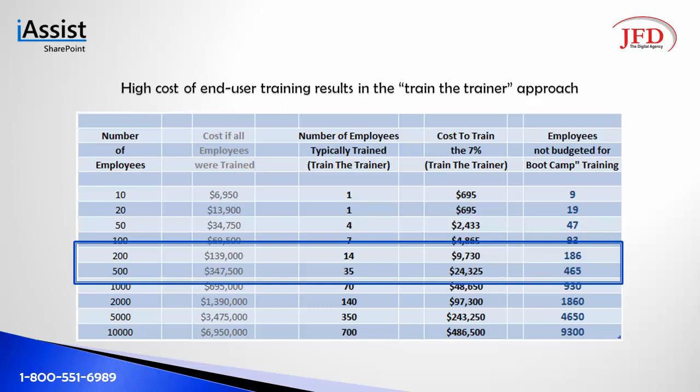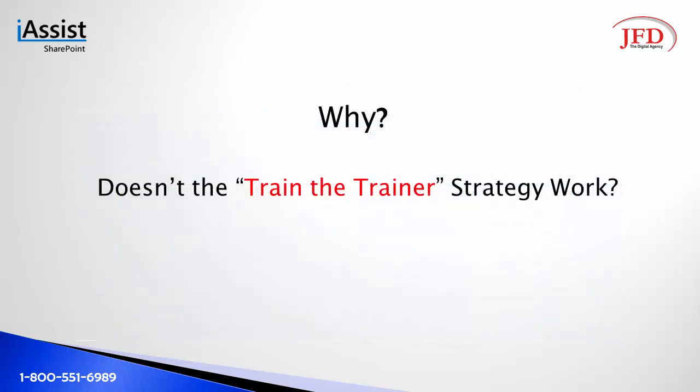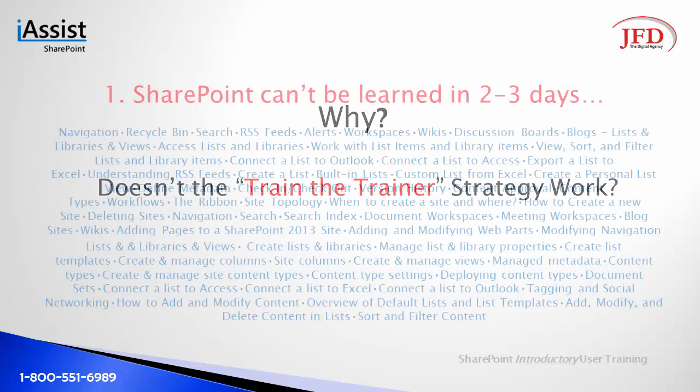What they do instead is train a small percentage of their employees and then require that they train their peers in a model that's come to be known as train the trainer. If train the trainer is the model most organizations are using, why are so many SharePoint projects failing to be adopted, and why are the employees blaming a lack of training? Well, it's because train the trainer doesn't work, and here's why.